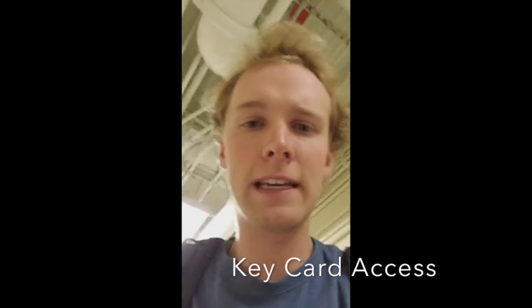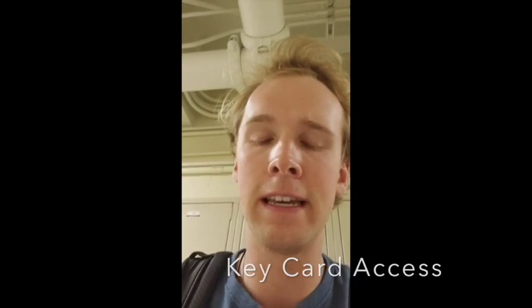Next we're going to talk about how to actually get into the boathouse. To get into the boathouse, the doors are locked. And what you need is a whisk card, like this. Students and staff and professors of the university all get a whisk card. If you're a community member and you do not have a whisk card, you can go to the Outdoor UW office and fill out a form.